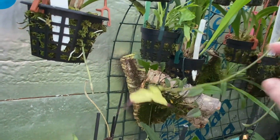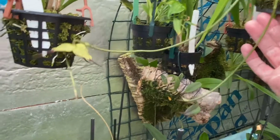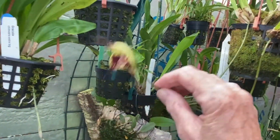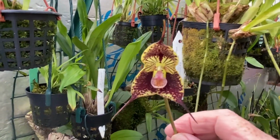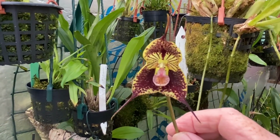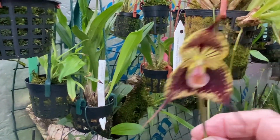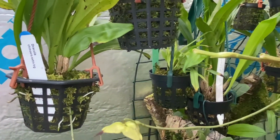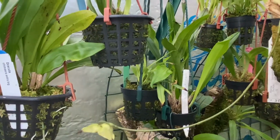This is Robodorum, I think, yeah. Robodorum has had 1, 2, 3, 4 flower spikes. This is the first one on this flower spike. He's so cute. I love that little pink centre. I can never remember the right names. I should do. This one's had 1, 2 blooms on, so we'll have another one coming when it pushes up.